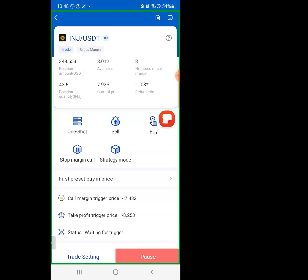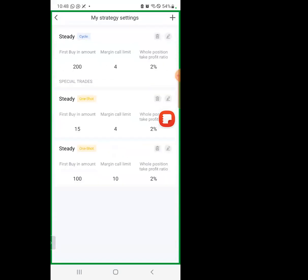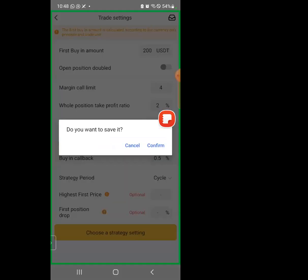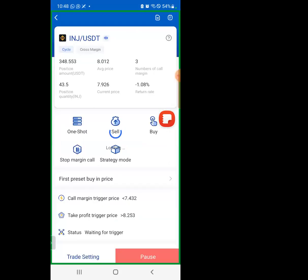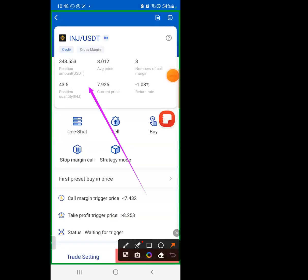So when you tap it, you tap here, trade settings, you tap here, you tap choose a strategy settings, then you choose your strategy. After choosing your strategy, then you save. Okay. After saving, then you start the trade. When you start the trade, leave it in cycle. I see. Leave it in cycle.